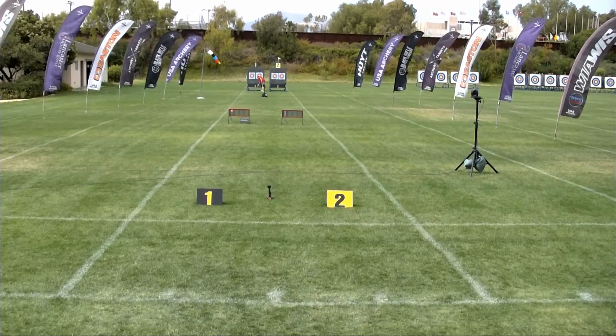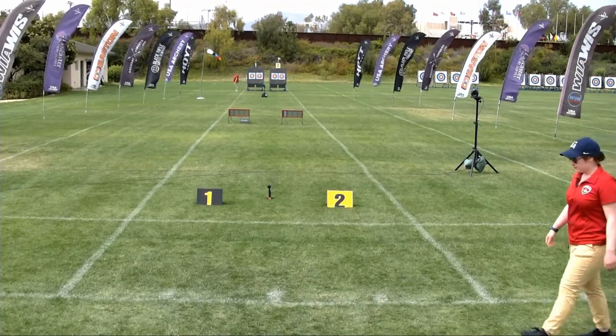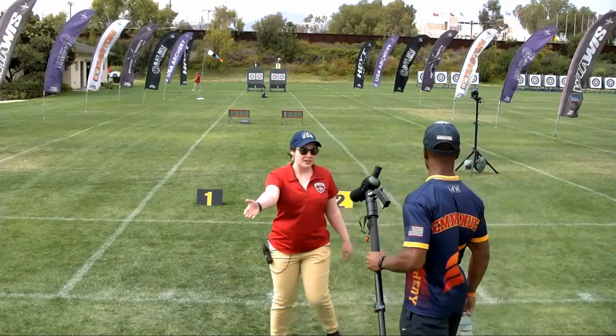Next up, we have our bare bow matches. Looks like it's going to be Emmanuel College taking on University of California, Irvine.